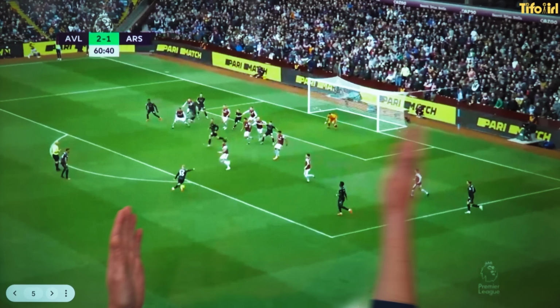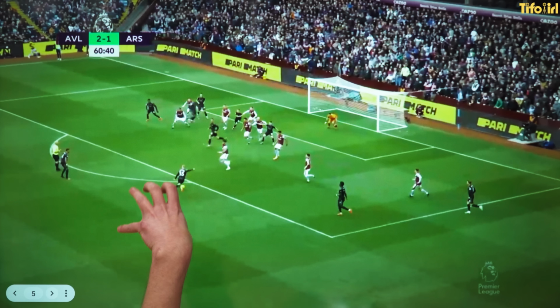And you might think, well, that's a one-off. That's maybe lucky that he's managed to hit that through all these bodies by being in space, the edge of this box, while Villa block the centre of it. Well, I'll tell you that it's not. They've been doing this loads this season.